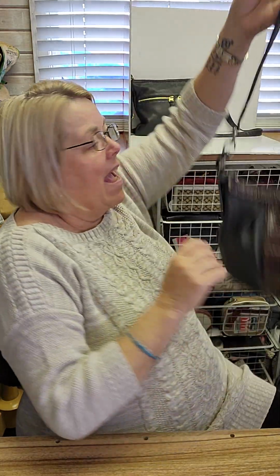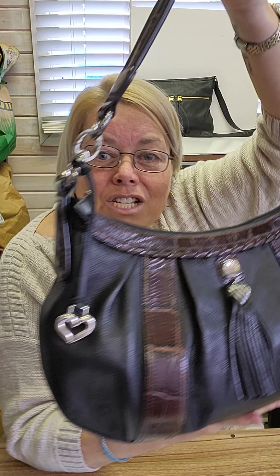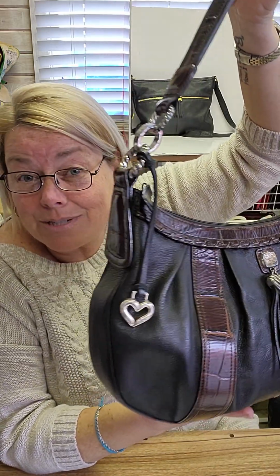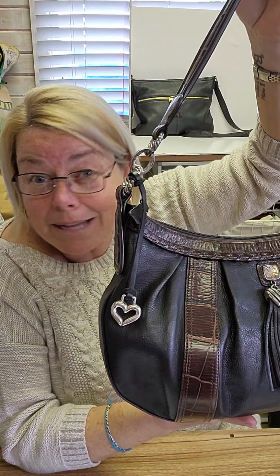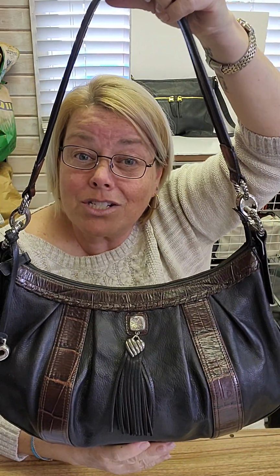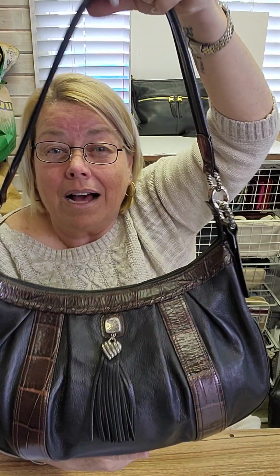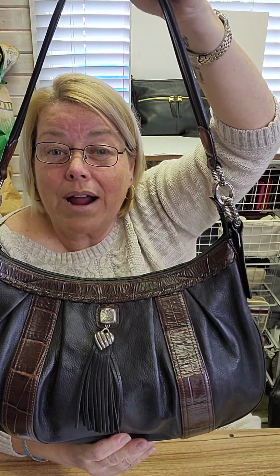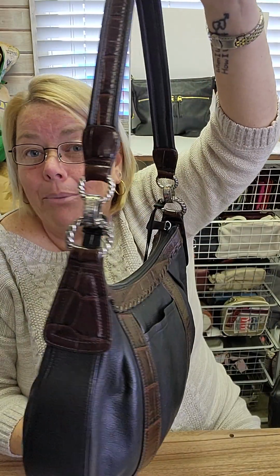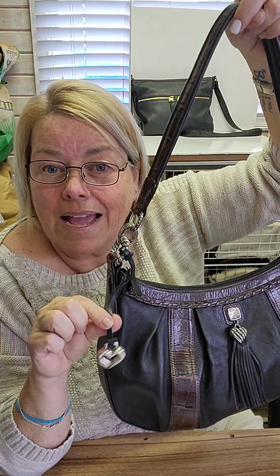But this bag is one of my favorite brands. So if you are in the States and you see this little heart, you will probably already be telling the screen what this brand is. Not such a big seller here in Canada. We are maybe just kind of touching the surface with this brand. This brand is Brighton. Now, they are known for this heart hang tag.